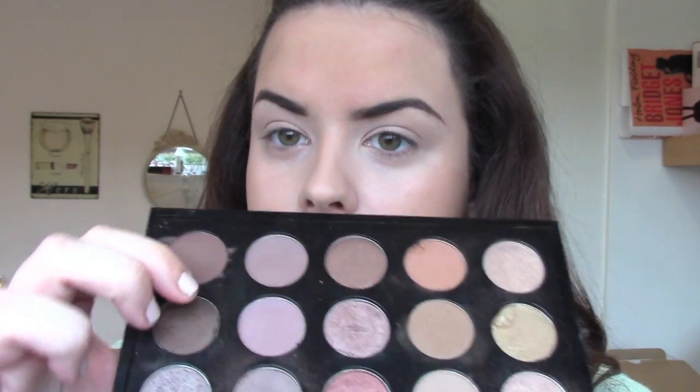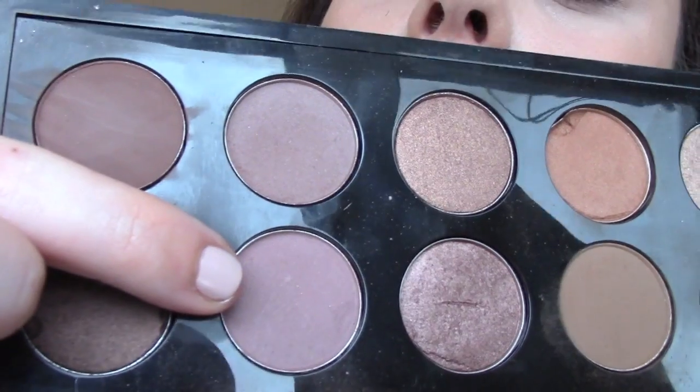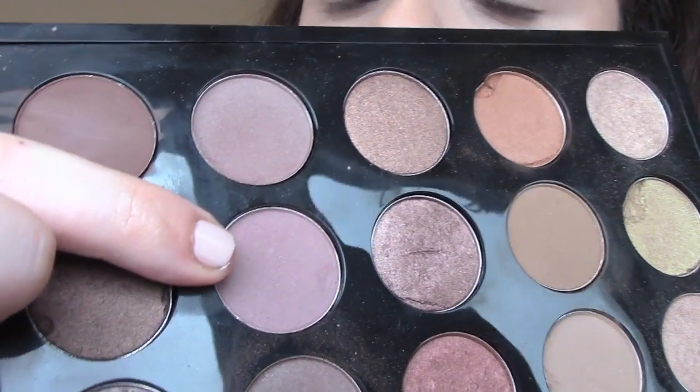Okay, so that's done. So now I'm going to be using another MAC palette I've got, this colour here, which you can't really see, it's sort of a dirty pinky browny kind of colour, and it's from MAC and it's called Haux. So I'm applying that on my 217 brush, just dipping it in, and I'm going to apply this halfway into my eye. So I'm going from the outside in.